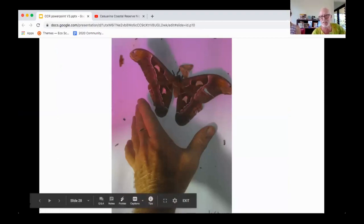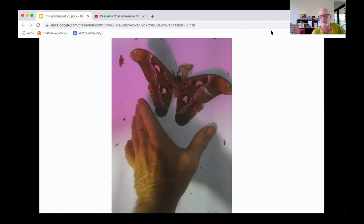That's a male. That's a typical male, quite a bit smaller than the female. This one's probably 17 centimetres across, wingtip to wingtip.